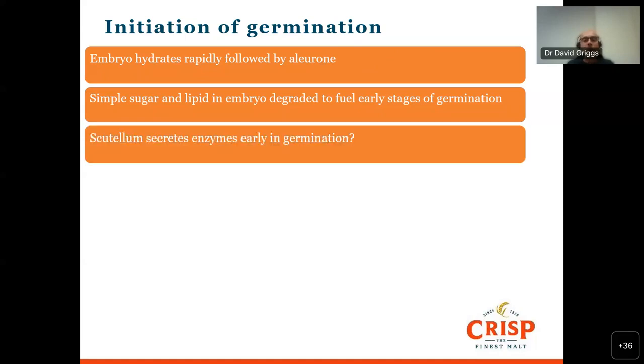So I'm not going to get into an argument here about where the scutellum and the aleurone relationship lies, because I can see a gentleman on my screen who is better qualified to comment on that. But there's a question mark there. Is the scutellum involved in the early secretion of enzymes in germination?